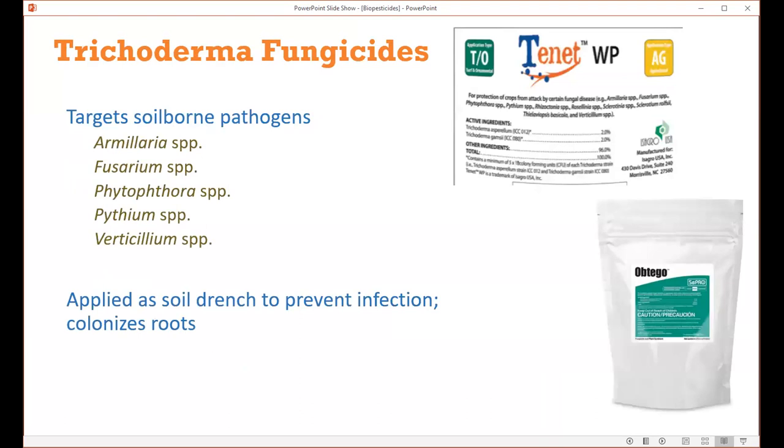So a couple of examples of fungicides that contain Trichoderma are Tennet and Optego. Specifically, Trichoderma targets soil-borne pathogens. What I mean by that are pathogens that occur in the soil and infect the plant through the soil. On our vegetable crops, it could be Fusarium, Phytophthora, Verticillium, Pythium. And it's applied as a soil drench to prevent infection.